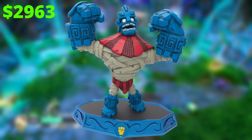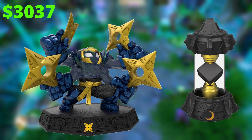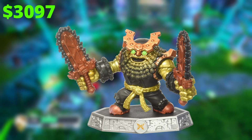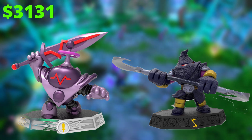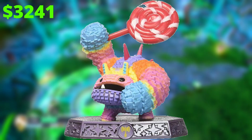Grave Clobber costs $24. Buckshot and Flarewolf cost $25 each. Starcast and a Dark Creation Crystal cost $30 each. Chain Reaction costs $34. Blastertron and Hoodsickle cost $35 each. Chaos costs $40. Piñata costs $48. Now finally for the big three.